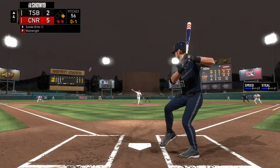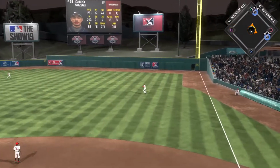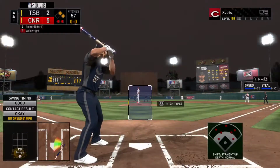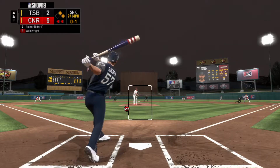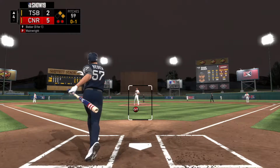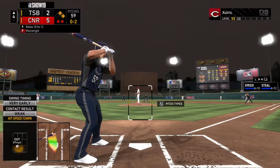The 0-1 pitch. He pulls this one into right. In there, a base hit. At the plate, Shane Bieber, 0 for 1 after he took a look at strike three in his first plate appearance. No balls and a strike to count. Lifted down the line in left. And this will wind up a foul ball.